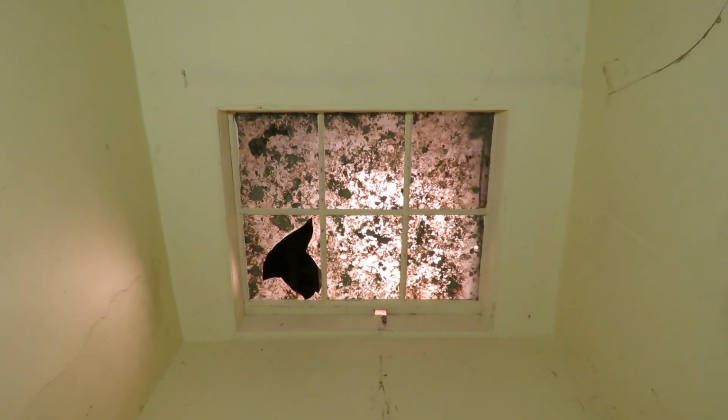Walking down the hallway here. Epic moldy texture there. Such an awesome texture on that paint. This little thing here would have been a fire hose at one stage. Crispy old skylight.